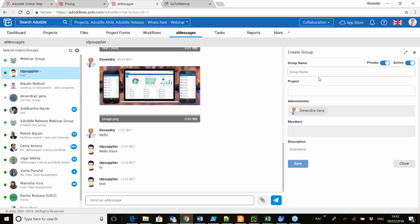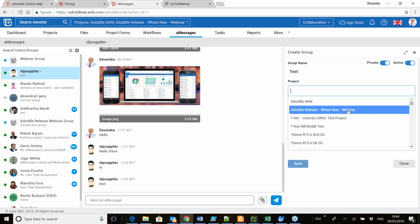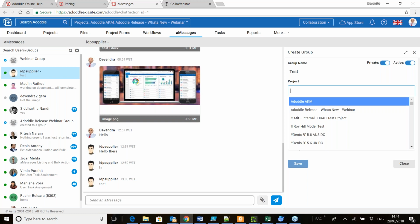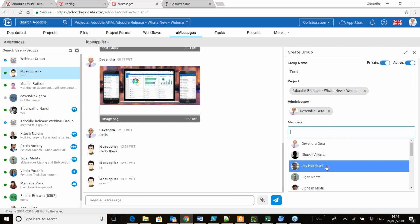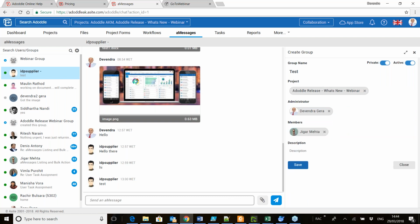a group is nothing but a collection of users with whom I want to discuss a particular concept, particular design strategy, or whatever else you might want to discuss. So I can give a group name. I can say this is a test group. I select the project with which I want to associate the group. Who is the administrator? I can add the administrators, and I can add the members in my group. I can make the group private or public.